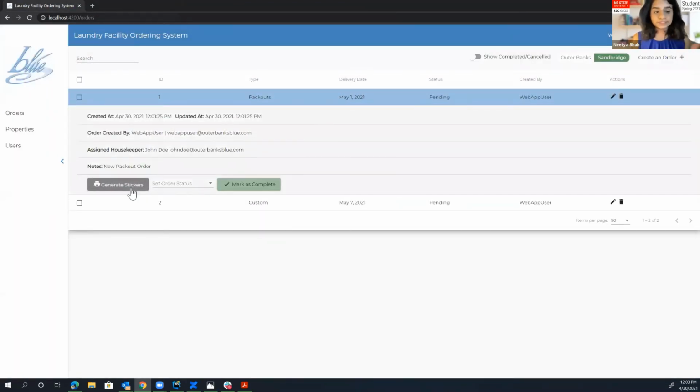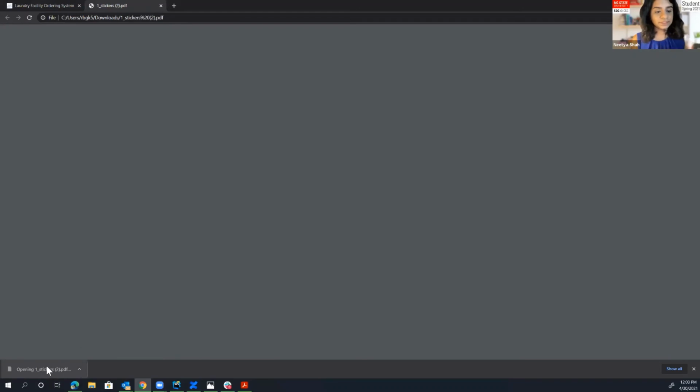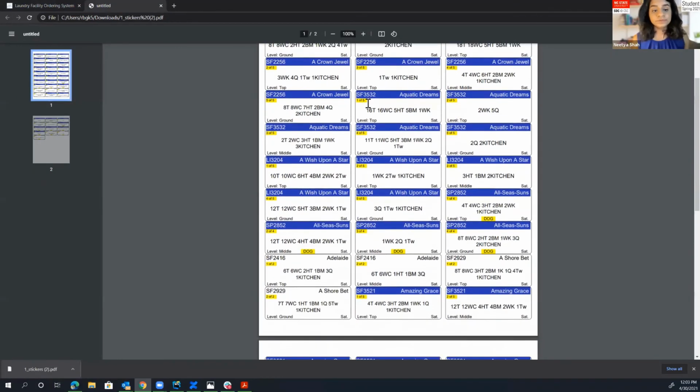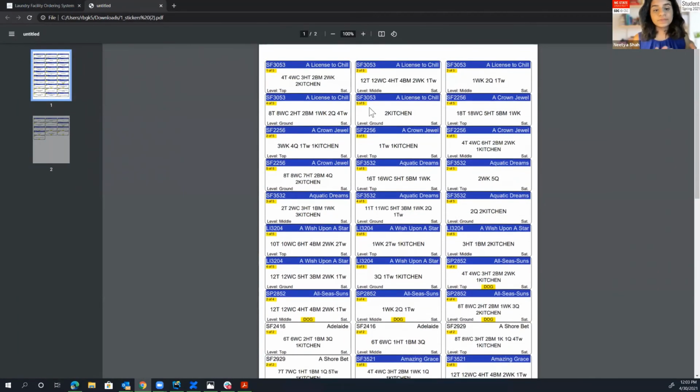We can once again click Generate Stickers for this order. This takes a little bit more time usually because it's going to dynamically be generating this. So let's click Download this time. And we can see that a PDF was downloaded. And if we view it, we can see that all the stickers were created. So these stickers were created by taking in the property information, splitting it by floor, and then optimizing each bag for the maximum weight of 30 pounds so that these bags are actually liftable and movable by the housekeepers.